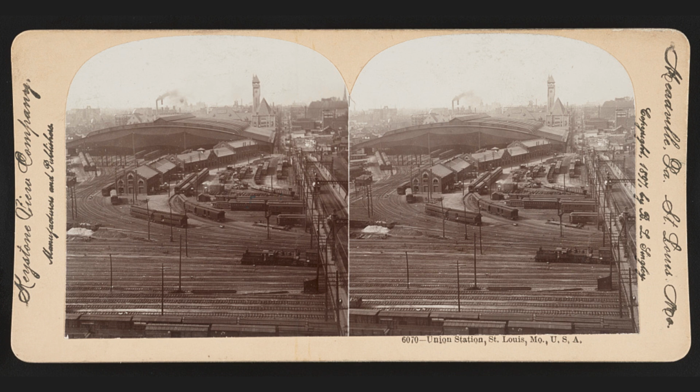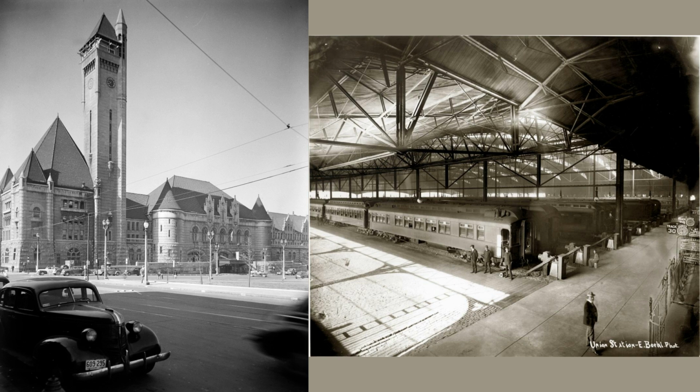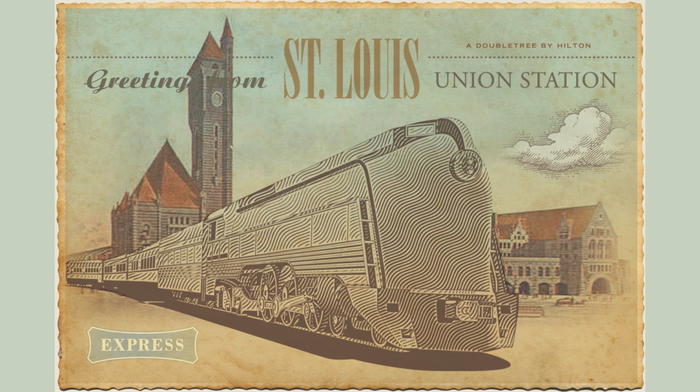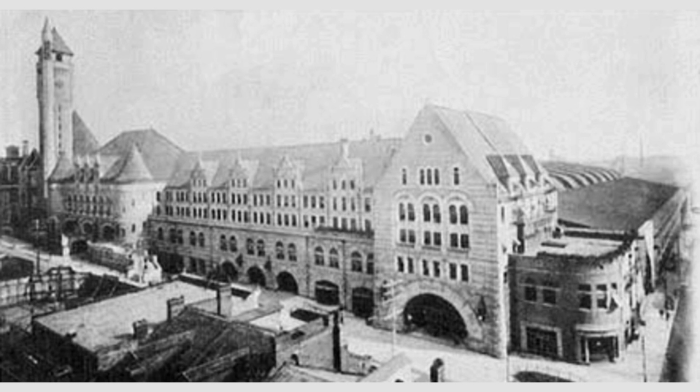Built from 1892 to 1894, Union Station has been a major hub for St. Louis in many different aspects for over a century. The first train departed from the station on September 1st, 1894 at 1:45 p.m., and for the next 80 years, the station was always busy, especially since it was the station that connected the East to the West, connecting New York to St. Louis to San Francisco.